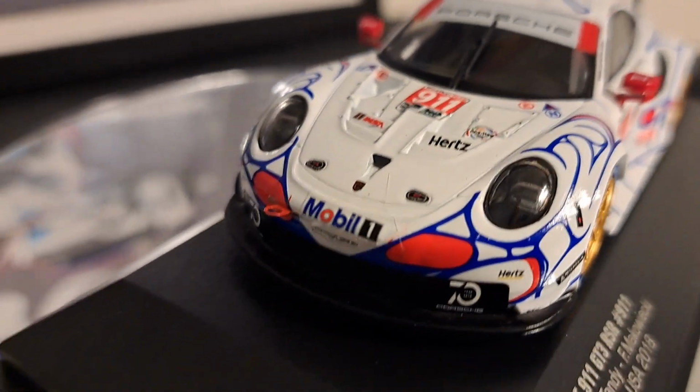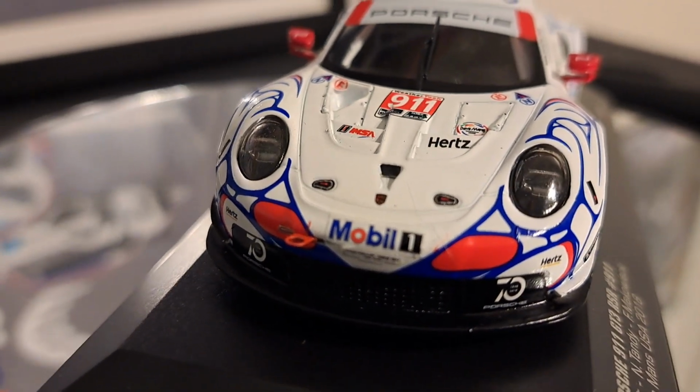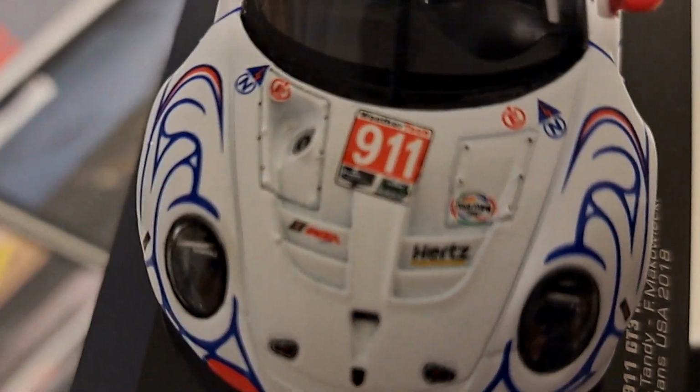The front detail looks very, very good. You see the tow hook. The grille looks excellent. You got the front splitter. Headlights look good. The louvers on this car, whether they're on the side, whether they're in the back, or whether they are on the front here.